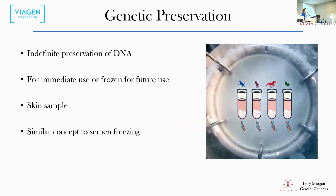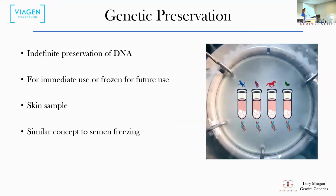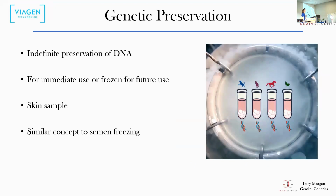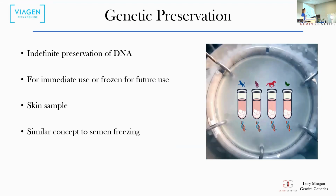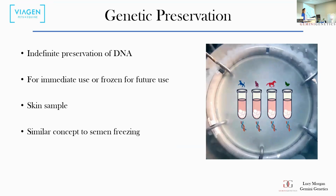So the first stage, myself and Amelia were showing you during the practical sessions, the genetic preservation. The first stage is we receive skin samples from animals. And our first step is to preserve the DNA within that skin sample. It's very comparable to semen freezing there, where we're wanting to essentially put the DNA to sleep so that it's not going to degrade and we can wake it back up in the future.